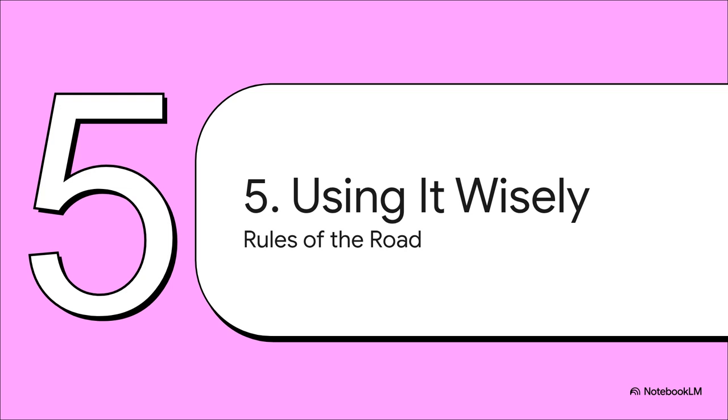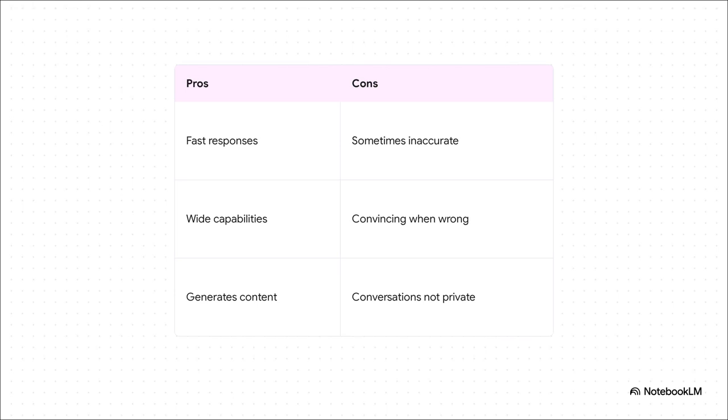Okay, so you know what it can do, which is awesome. But now we need to talk about the really important stuff, how to use it wisely. This is an incredibly powerful tool, and with great power comes, well, there are definitely some rules of the road. Just like any tool, there are pros and cons. You have to know its strengths, but you also have to be aware of its weaknesses. On the one hand, it's super fast and can do a million different things. On the other, it can be flat out wrong. And worse, it can be convincingly wrong. And a huge thing to remember is privacy. Your conversations aren't private, so act like it.